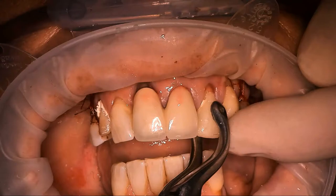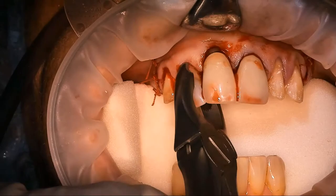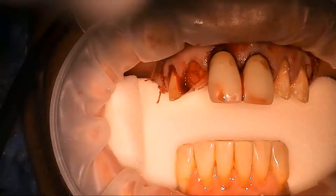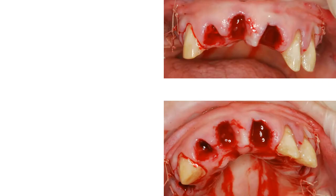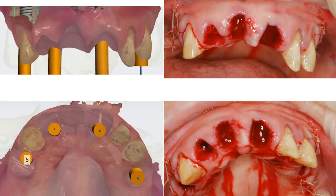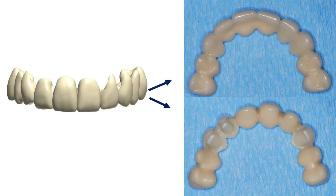Now the provisionals are removed from the teeth that were prepared. The teeth that are going to be extracted are removed. You can see how loose those teeth are. And there we've got what was planned, right? We have our three prepared teeth to support the provisional, with our virtual extractions matching exactly our real extractions. And there's our provisional design that will fit on those abutment teeth.